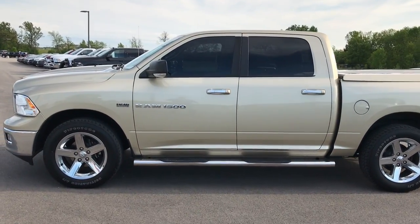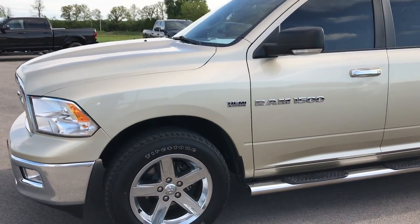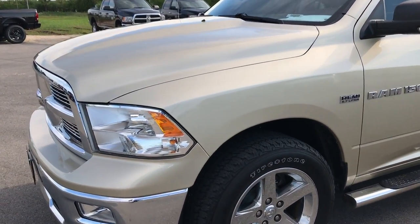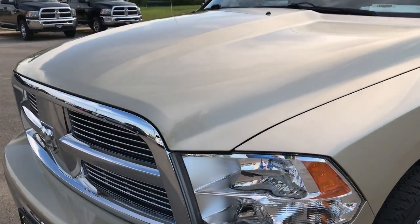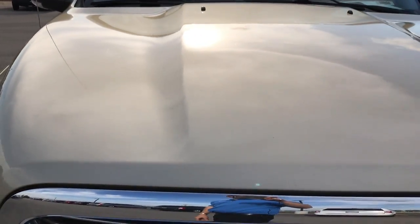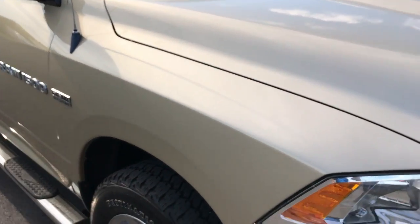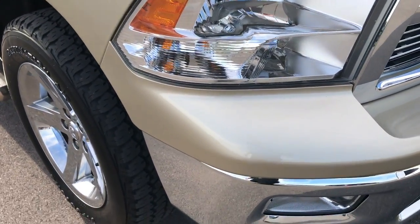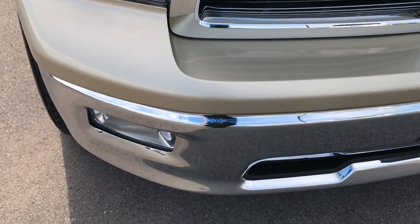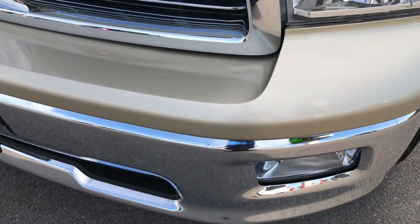This is stock number 7T208A, a 2011 Ram 1500 crew cab short box. This truck has the legendary 5.7 liter V8 Hemi motor. From this video, you'll be able to tell that this truck is extremely clean all the way around. Factory fog lights, front bumper is in excellent condition.